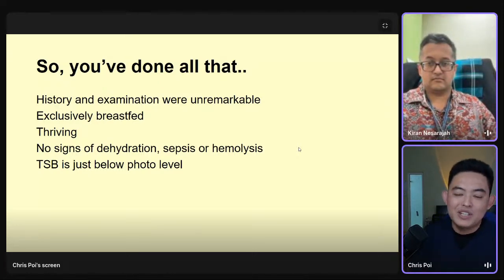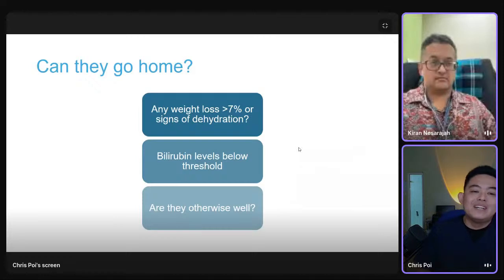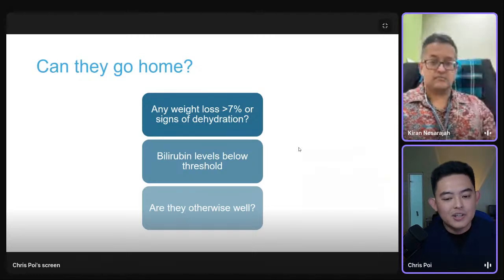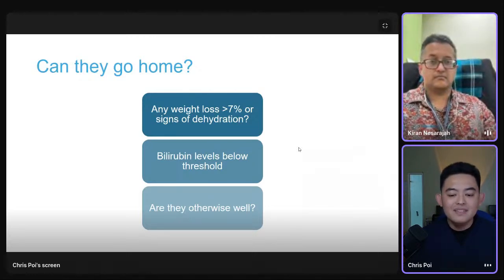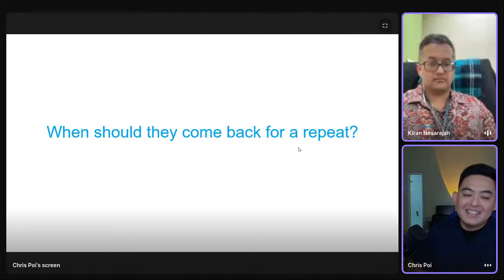So comes the next question that the mother will ask you. Doctor, boleh balik ke? And how do we determine? So if they've got no weight loss of more than 7%, no signs of dehydration, bilirubin levels below the threshold, and they are otherwise well, what do you do? Let them go home.